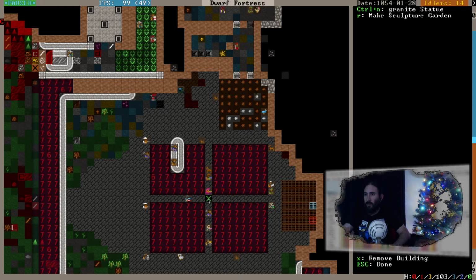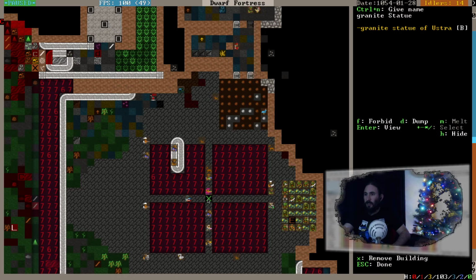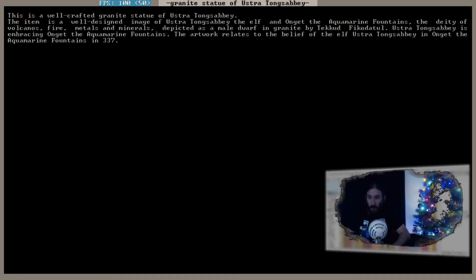I know this is actually a statue of the correct god. Where is it? How do I look at it? It doesn't say, does it? Here we go. Granite statue of Astra. Wait a minute. That's not the guy. Hang on a minute. What's going on here? This is a well-crafted granite statue of Ustra Tongs Abbey. The item is a well-designed image of Ustra Tongs Abbey, the elf, and Onget the Aquamarine Fountains. Oh, whew. The deity of the volcanoes, fire, metals, and minerals. Depicted as a male dwarf in granite by Tekud Fikudatl. Ustra Tongs Abbey is embracing Onget the Aquamarine Fountains. The artwork relates to the belief of the elf Ustra Tongs Abbey in Ungut the Aquamarine Fountains in 337.